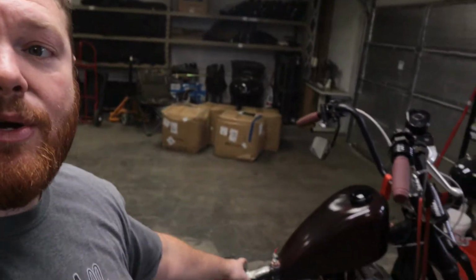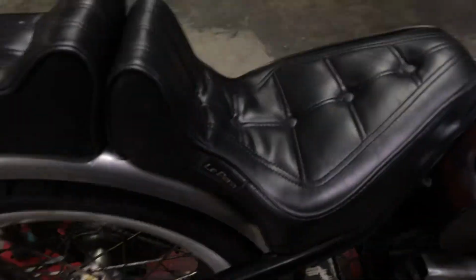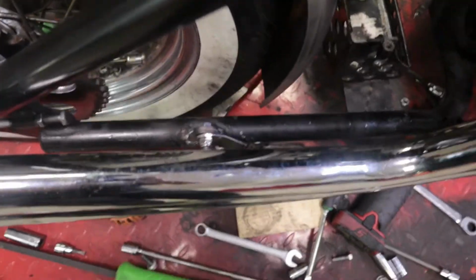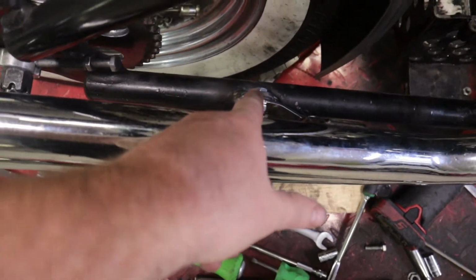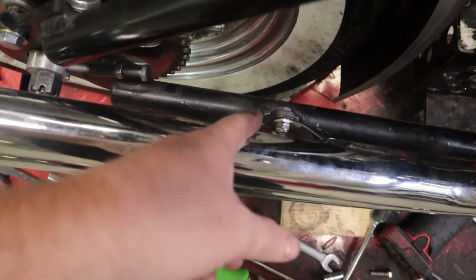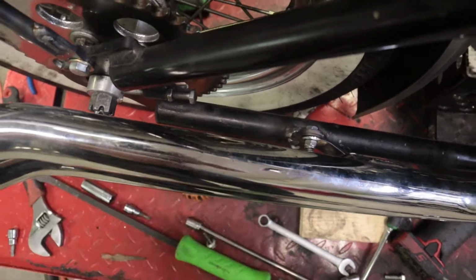I removed all the air ride components as well as the mounting point for the spring seat. That is all gone. The battery tray has been moved about an inch and a half. I've welded on this tab right here so the exhaust no longer has a clamp. It now actually bolts straight to the frame.